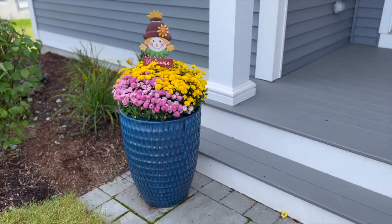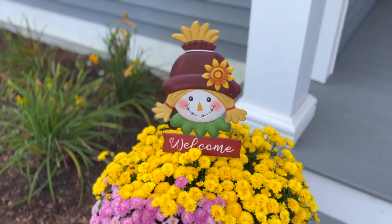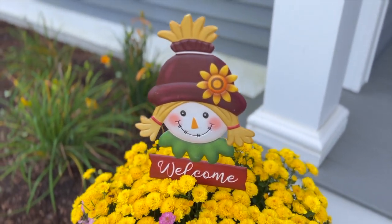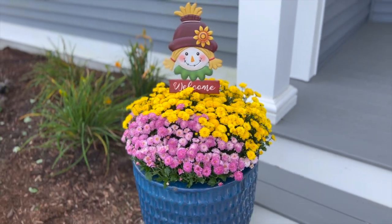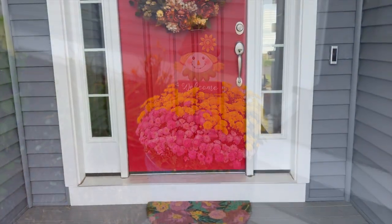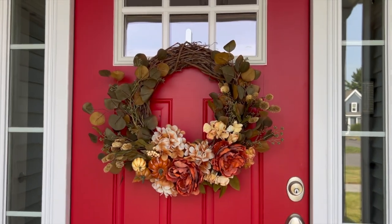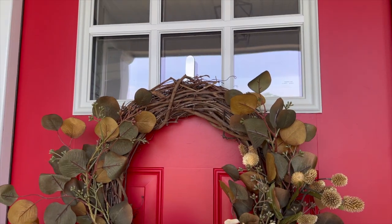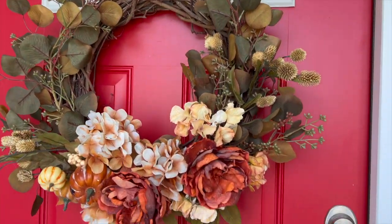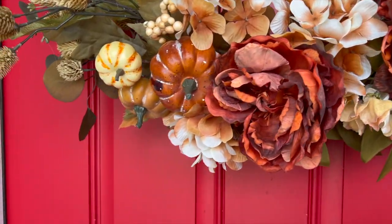Because it's only the first week of September, I'm not fully decorating the porch for fall yet. I just made a wreath to transition from summer to early fall. I made this wreath with eucalyptus branches, hydrangeas, and a beautiful orangey brown flower. And I also added a few pumpkins on the side of the wreath. I bought all these beautiful flowers at Michael's and they were already 50% off.